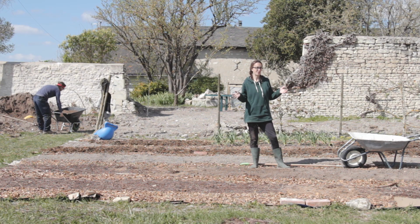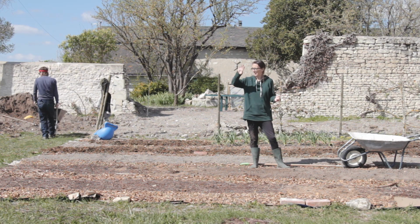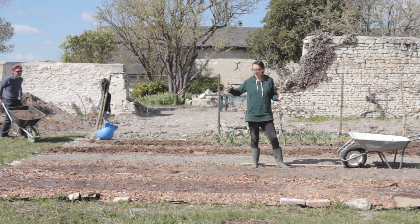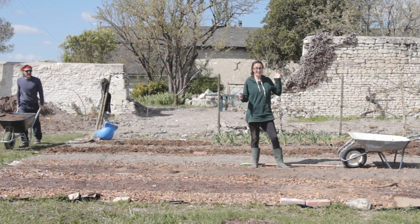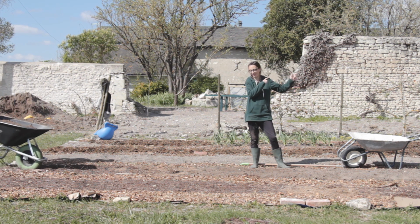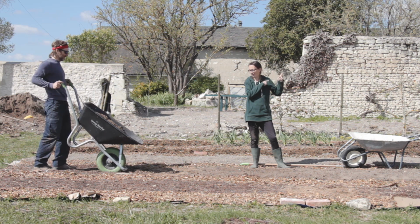This is a great location for growing fruit and vegetables because we're south facing, so we get so much sun. It's brilliant. We just need to get some big water butts hooked up to the guttering on the barn for irrigation.